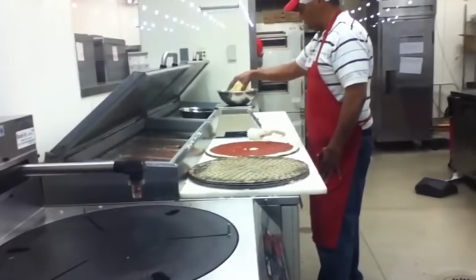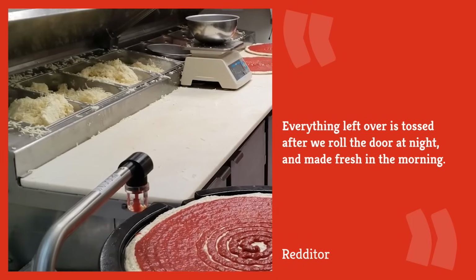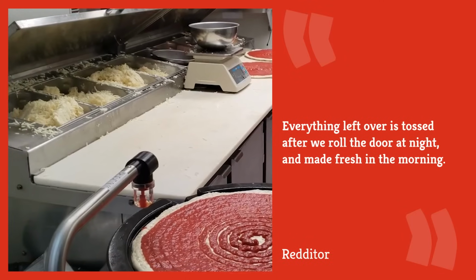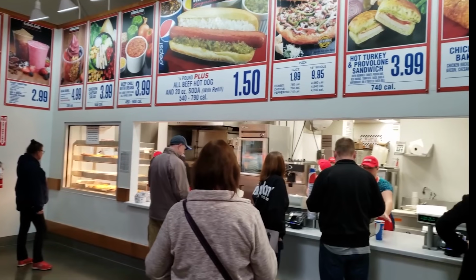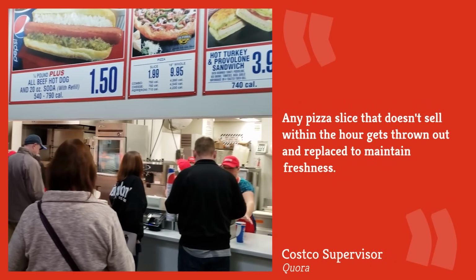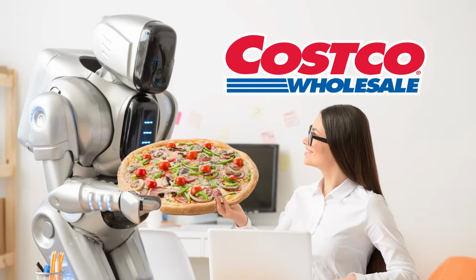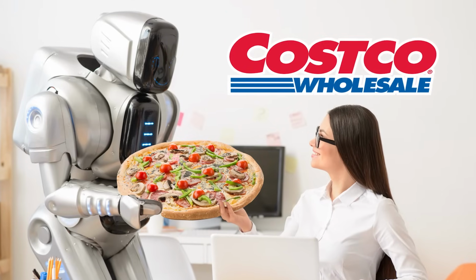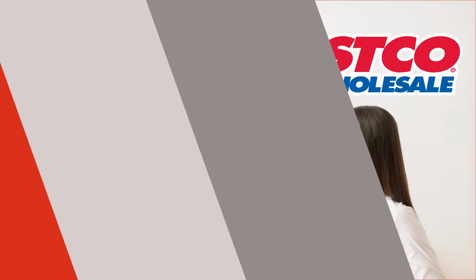One Reddit expert revealed that the company never serves leftovers, saying, "Everything leftover is tossed after we roll the door at night and made fresh in the morning." And during the day, one Costco supervisor wrote on Quora, "Any pizza slice that doesn't sell within the hour gets thrown out and replaced to maintain freshness." Great pizza made at light speed by robots? Turns out we're living in the future right now, and it's delicious.